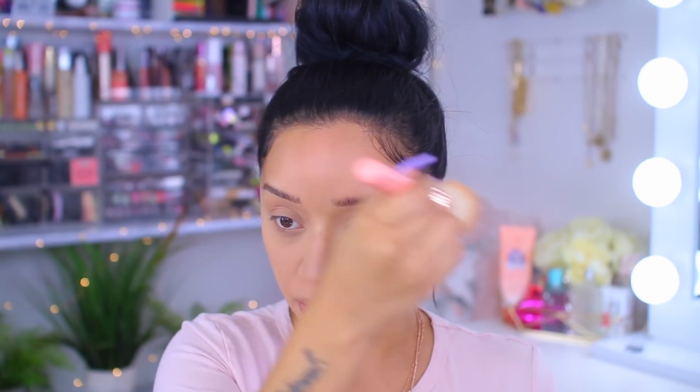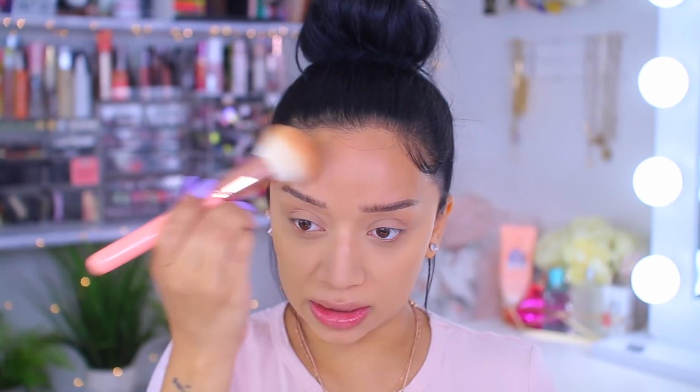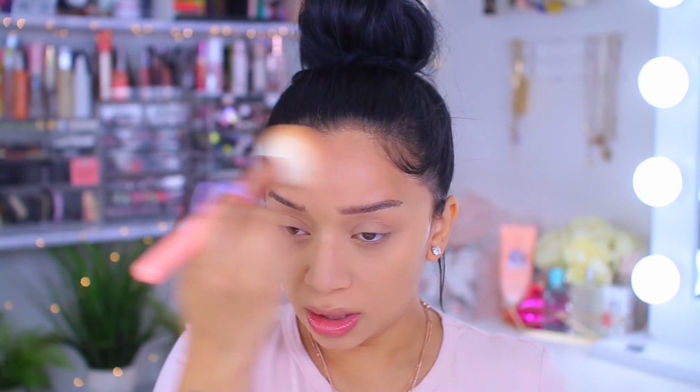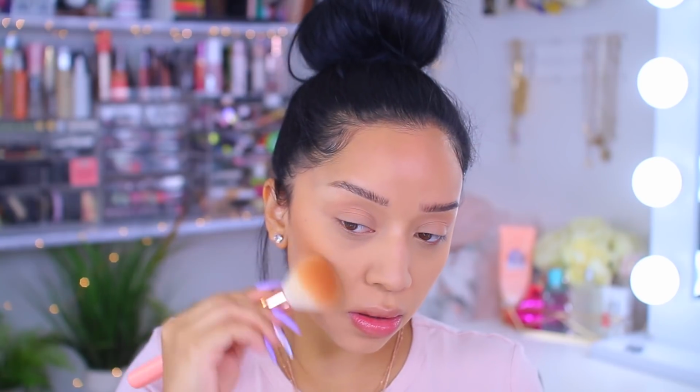and I'm just going to run that through the forehead. Again, you just don't want to be heavy-handed because this is going to be very minimal and very everyday looking. So you don't want to look like you're trying too much. You just want to look like you just woke up like this. And I'm mainly going to keep that right back here.